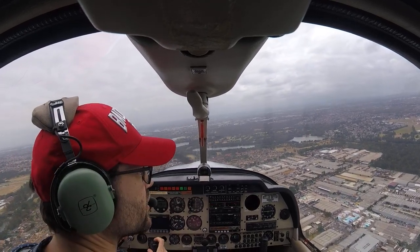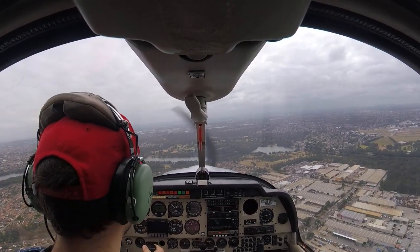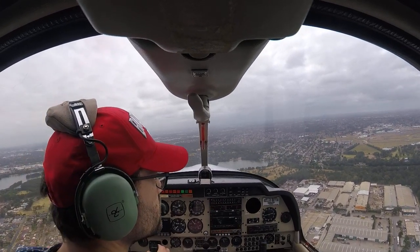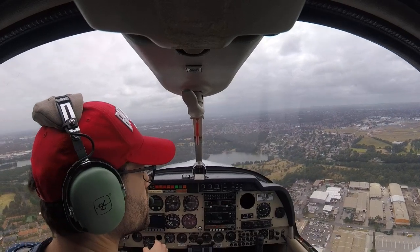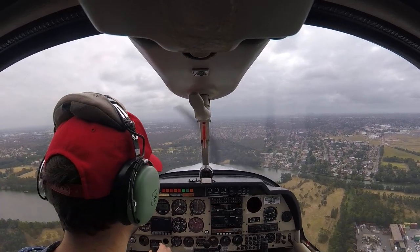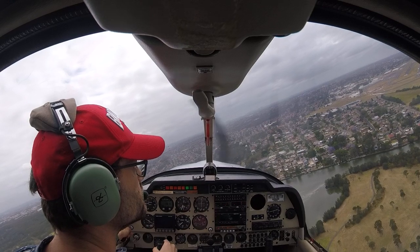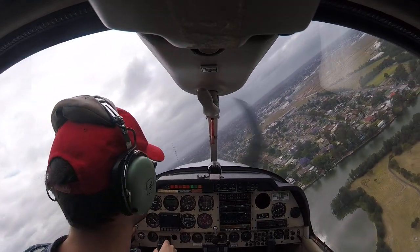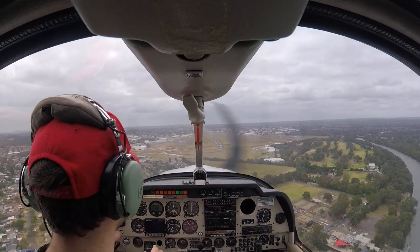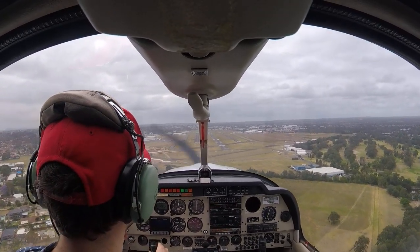November, runway left, clear to land. Clear to land, runway left, India Romeo November. Zulu Whiskey Hotel, runway centre, clear for takeoff. Takeoff runway centre, Zulu Whiskey Hotel. Sierra Foxtrot Kilo, downwind touch and go. Sierra Foxtrot Kilo.